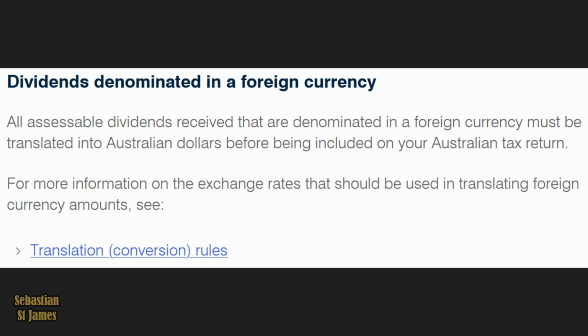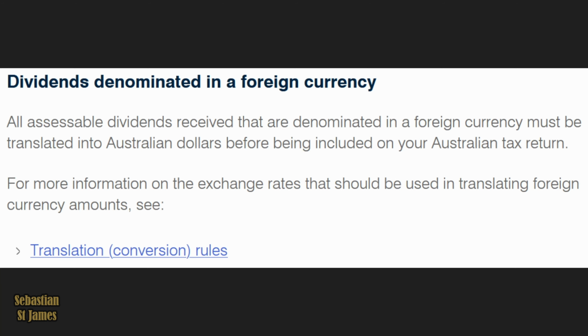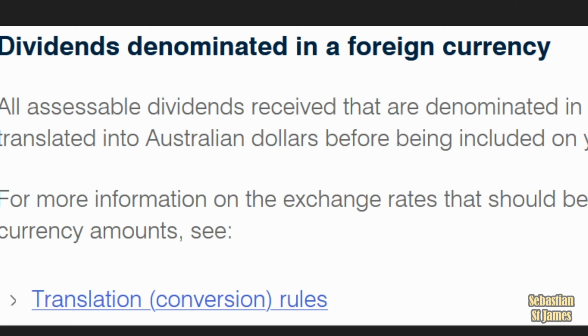That complicates things. You see, buying a foreign ETF comes with issues. When you fill out your tax return, you have to be aware of dividends denominated in a foreign currency. Sadly, it's true. You will get dividends from VTS, but they won't be in Australian dollars. All assessable dividends received that are denominated in a foreign currency must be translated into Australian dollars. Translated. Yes, we have a word for that in English. It's called exchanged. Before being included in your Australian tax return. And there's actually translation conversion rules in a special table below. Well, that sounds like an unnecessary hassle.